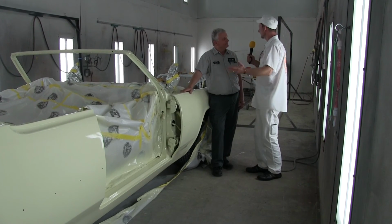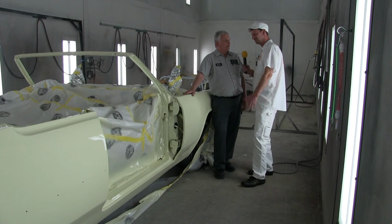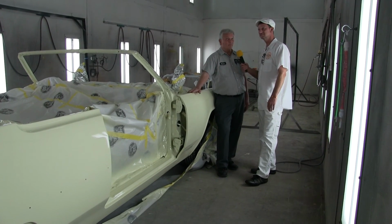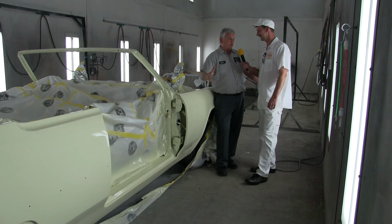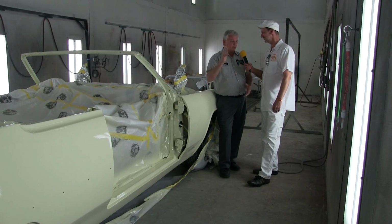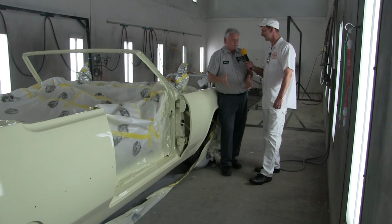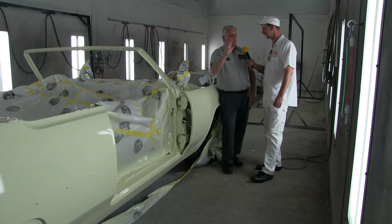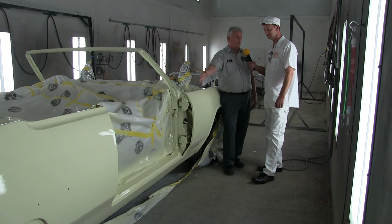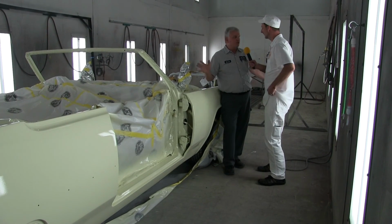Dennis, it looks like you've got a state-of-the-art paint booth here. Well, yes, it is. We can put a 45-foot motor coach in here, close the doors, and paint it all at one time. All the fans on it are variable speed, so if we're doing a motorcycle tank, we can slow it down for that. But the size of the booth gives us an opportunity to paint a whole car all at one time, disassembled.